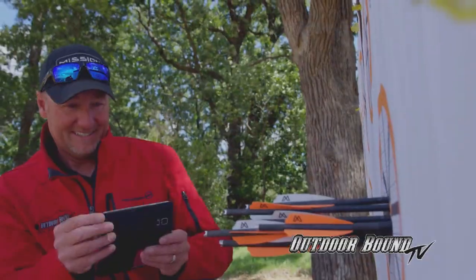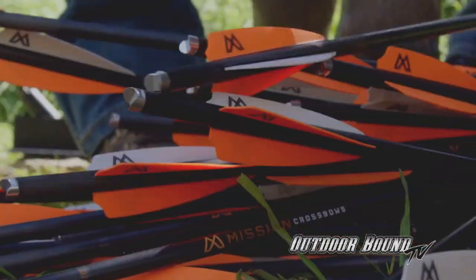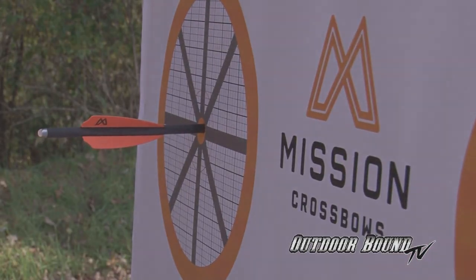I'm done. I've never seen anything like that. In 6 or 7 shots, I hit pretty much where I was aiming, and that has to be built into the trigger, because I'm not a good enough shot to do that. Wow, that's pretty incredible, don't you think? I can't wait for this hunting season to roll around.